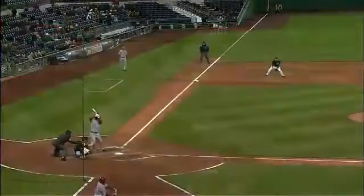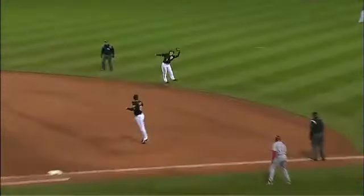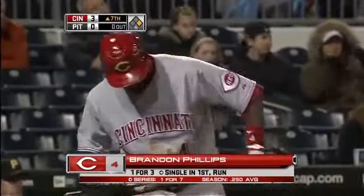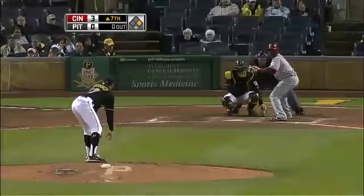Just out of the reach. I don't know. Did you get a piece of that? I'm not sure the ball was blistered. That close. Brandon Phillips has singled, grounded out, and struck out looking. Scored in the first inning.